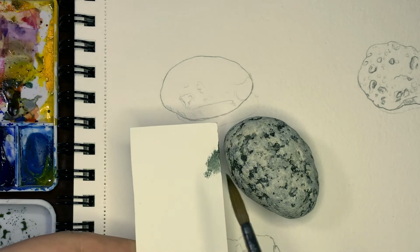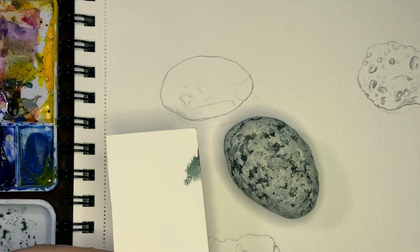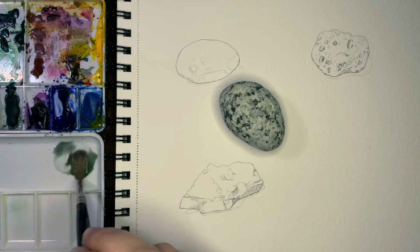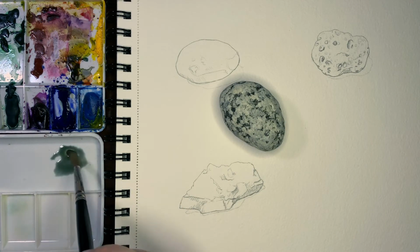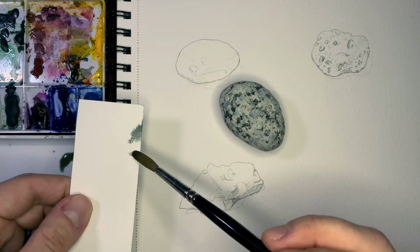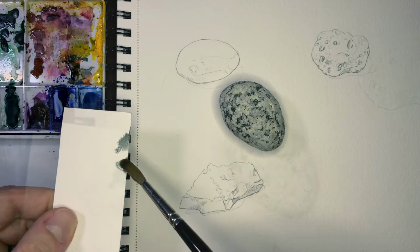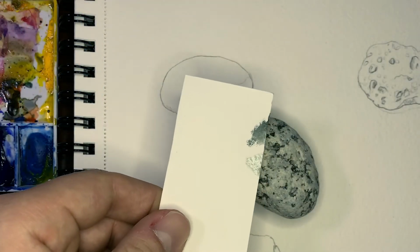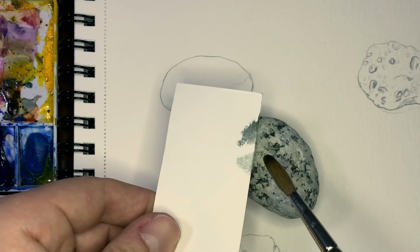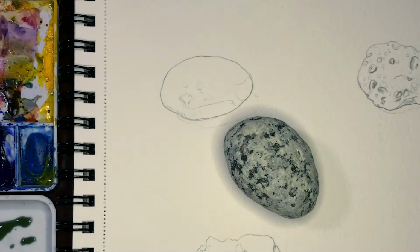So I'm going to dilute this just a bit more, add some water. My first layer is going to be pretty light because, again, I don't want to go too much more beyond the lightest areas in this rock. Let's try that again, more muted down and more diluted. And that's pretty close. You can see that that color resembles that a little bit. So I think this is a good foundation color. Let's start with that.